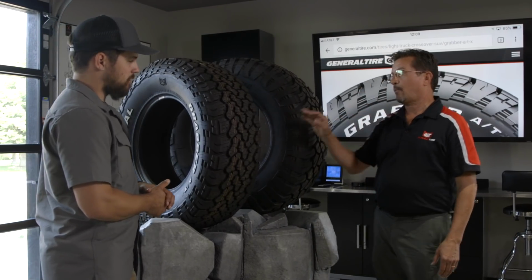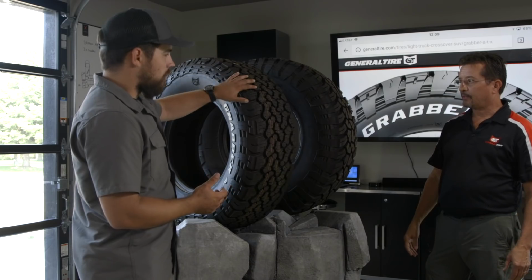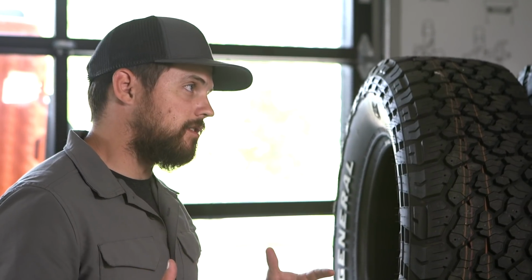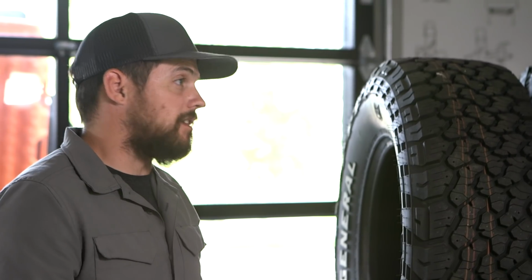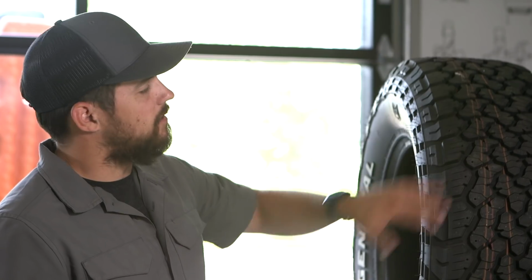We've had great experiences with both. We do like how quiet this one is, and the road handling. You know, a lot of us overlanders have heavy vehicles, and most of our driving is highway, high-speed driving. So it's nice to have a tire that handles appropriately for that.